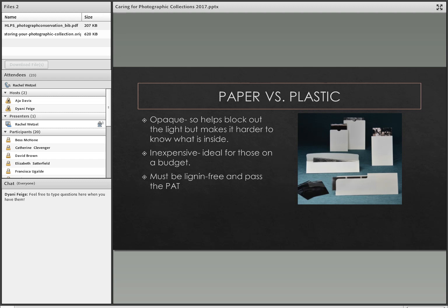Where I say there is a downside of paper is if you have a collection that's readily accessed by people and they have to constantly pull the photographs in and out of the paper sleeves to access them, then that action of having to remove the photograph over and over again can be potentially harmful to the photograph because it just involves a lot more handling. And that's where plastic has an advantage.